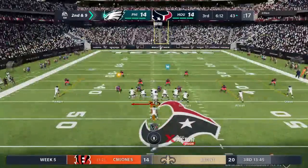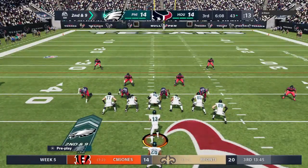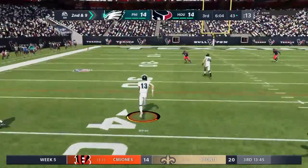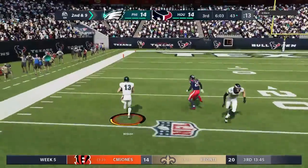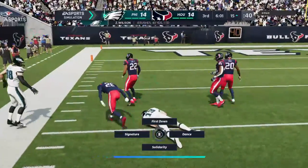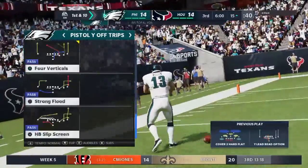Here's 2nd and 9, just a yard on that last run. Off the option, he'll try and run with it. He's got the first down here inside the 30. And finally taken down at the 15. A gain of 28 yards there and give him a first down.